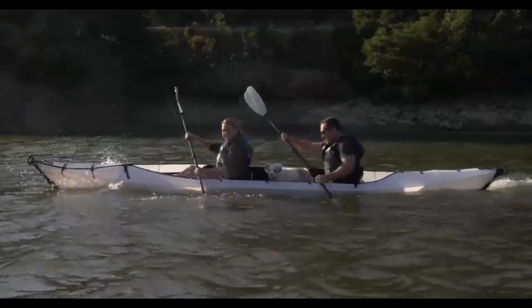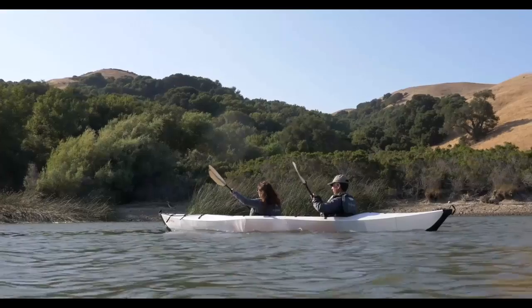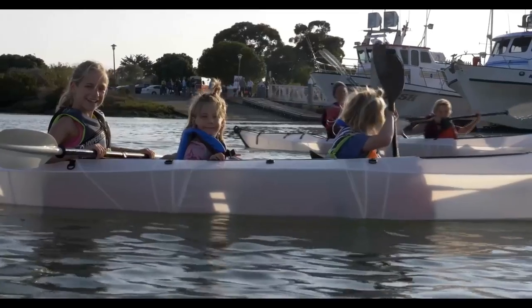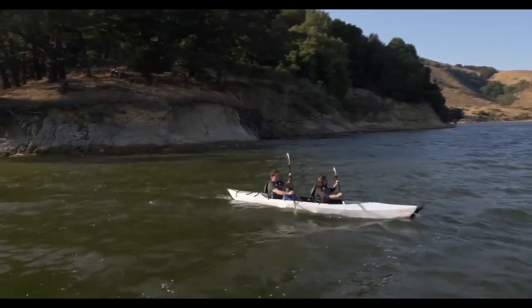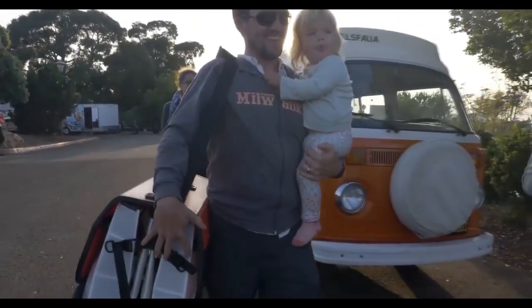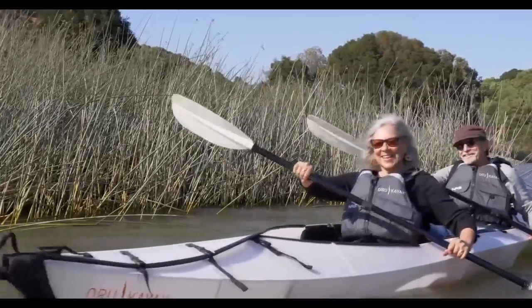Here's the secret. The Haven isn't just a tandem kayak. It's a boat designed for all kinds of people and uses. It's a vessel for family and friends to explore in tandem, chase wonder, and play. Build memories that will last forever. At the end of the day, this boat is all about doing things together.